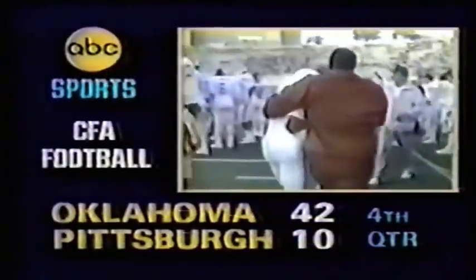Intercepted. The pass is picked off. And it could be, it is. Touchdown, Oklahoma, Ricky Dixon. It can help them many ways, mainly momentum and confidence. The extra point kick is good at 3:11 to play in the football game, and it's now turned into a blowout. Oklahoma 42, Pitt 10.